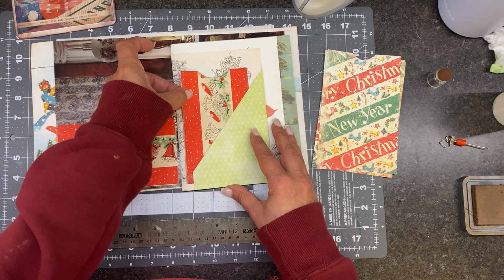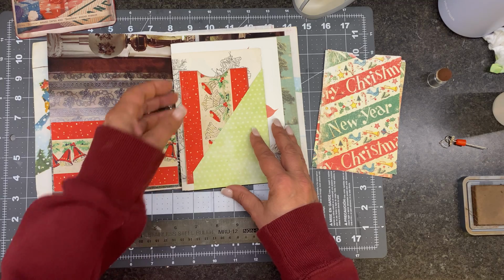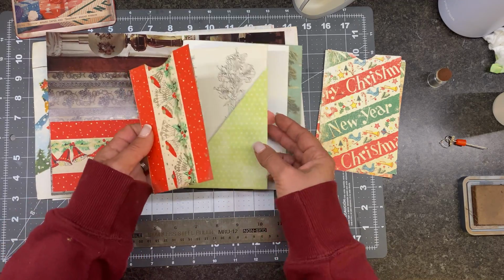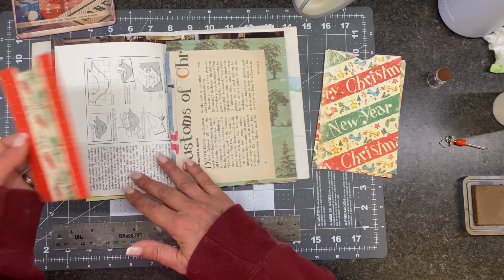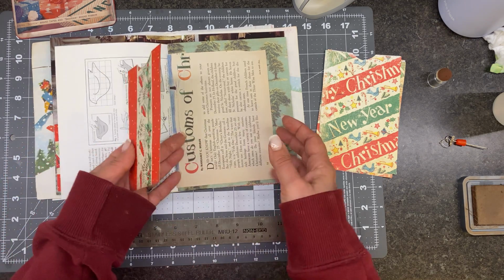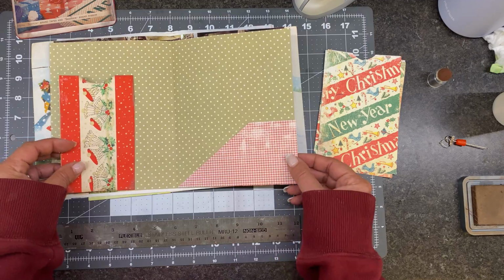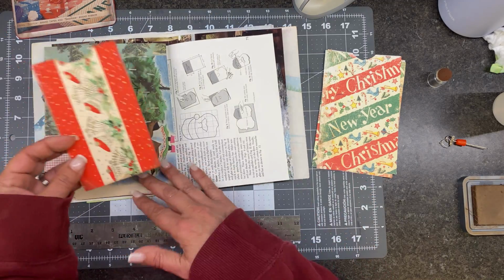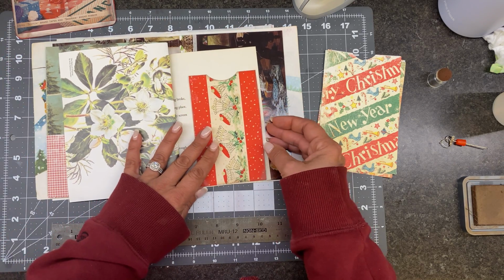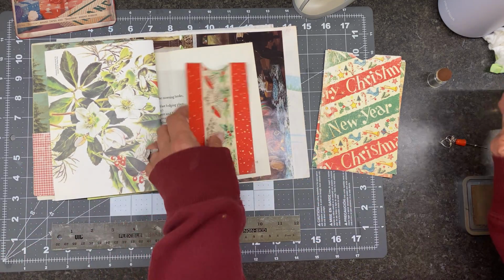Think we should do that and then glue it right there? Or should I wait and put it somewhere else? I think I want it all to show. You guys, this is the hardest part, me deciding where to put stuff. That's kind of cute. I didn't like it on the other one, so I'm not going to put it there. That is cute. I like it with that. I need to add some.